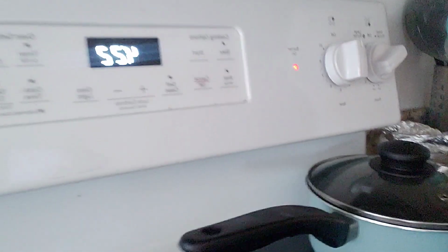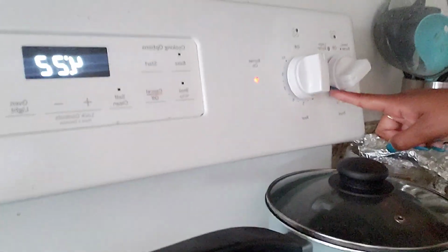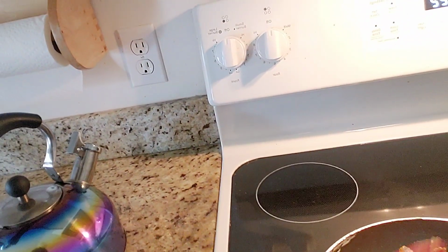Right now, the boiling is on 3. So, hopefully you guys can see that. You see? Yeah, you can see. 3. And so, the next step is to go ahead and cook my shrimp.